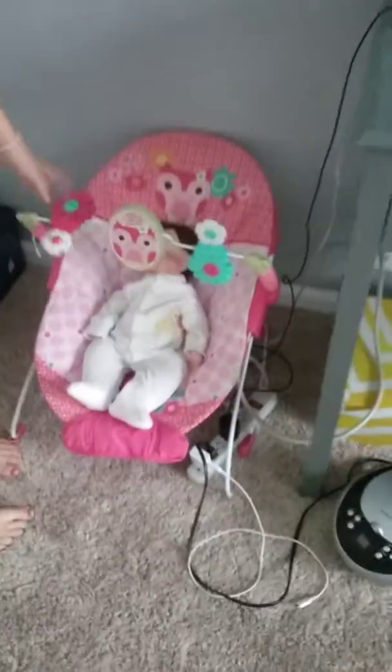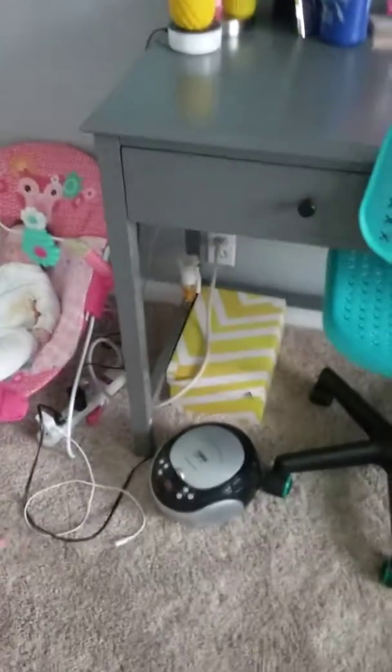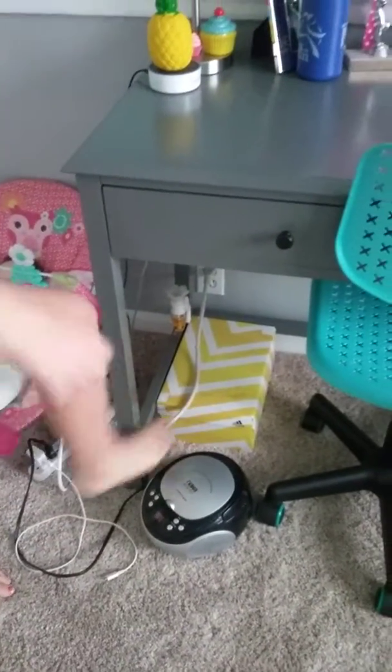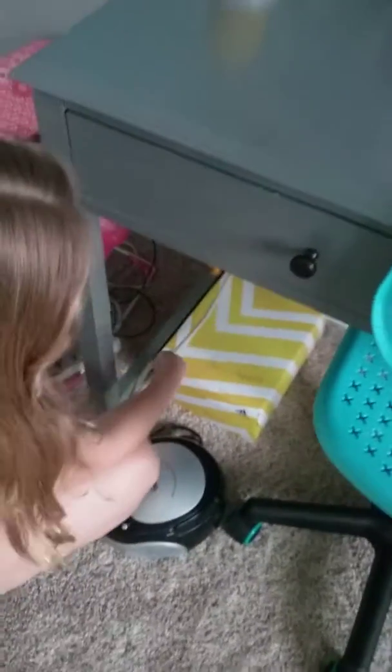So, over here I have Luna and just a little thing. And then I have my charger, which my tablet was on. Then I have my CD player. This is the best thing ever. That's my Sensi, if you don't know what that is. This is just my fake doctor kit.